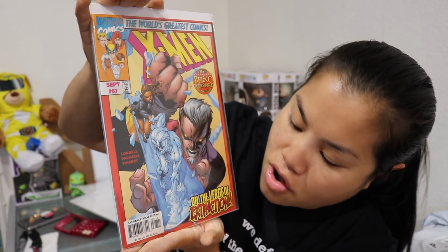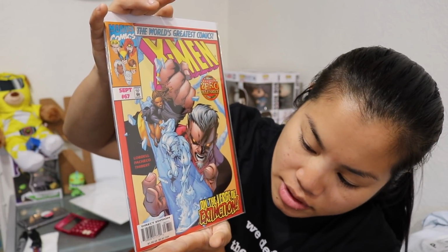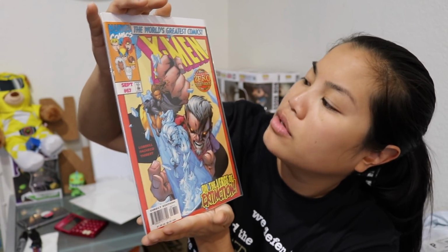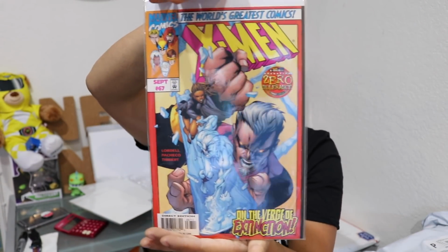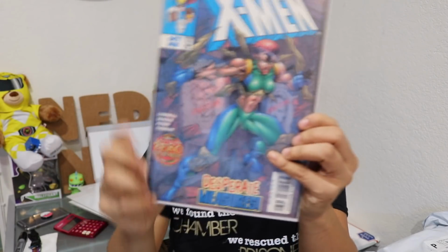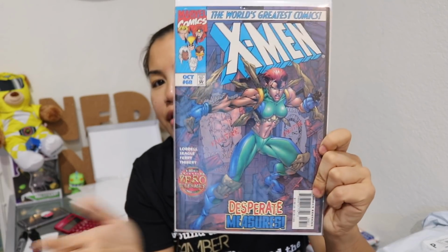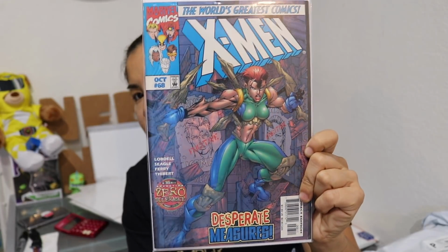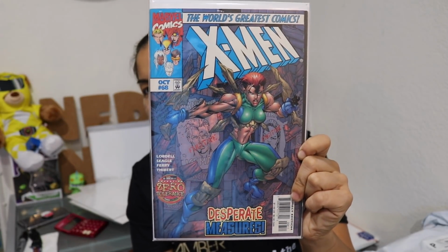This is $1.99 from September, not sure what year. And then we got X-Men issue number 68, Desperate Measures. This is from October, $1.99. So probably from 1997 as well. I'm pretty excited about this, you guys.